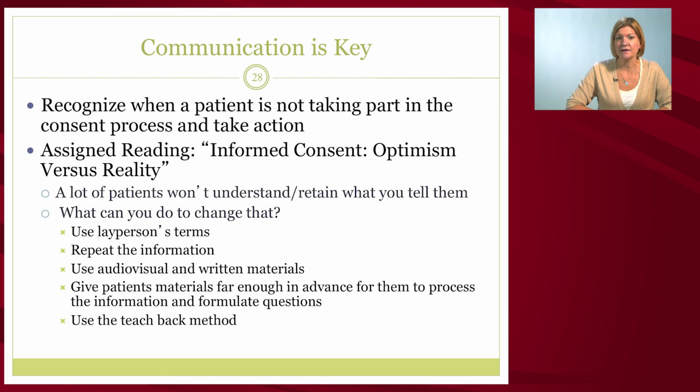When materials are provided in advance, patients have time to process the information and formulate questions before giving consent. Should a lack of informed consent claim arise, proof that the patient had an opportunity to review educational materials will bolster the defense of the claim. You want to try something like the teach-back method to make sure that the patients are getting what you're telling them. So for example, ask something like, just so we're on the same page, can you tell me some of the unexpected things that could occur as a result of the extraction? You want to always use layperson's terms.